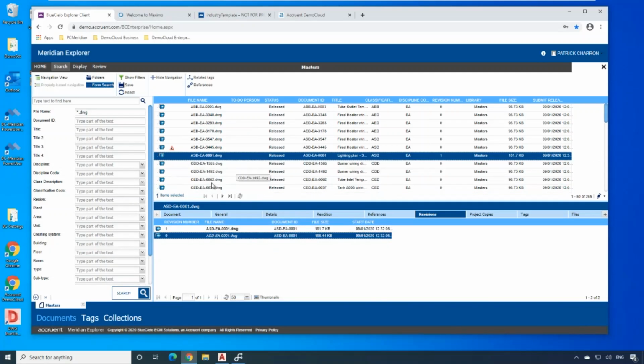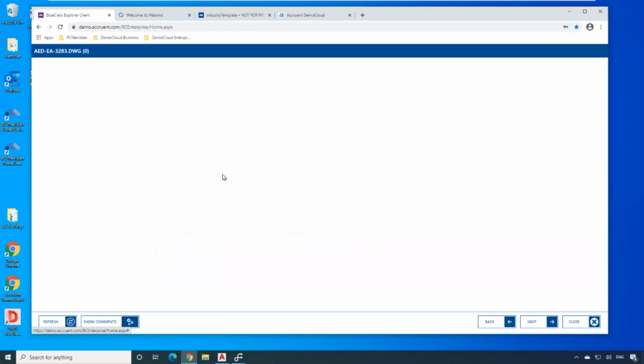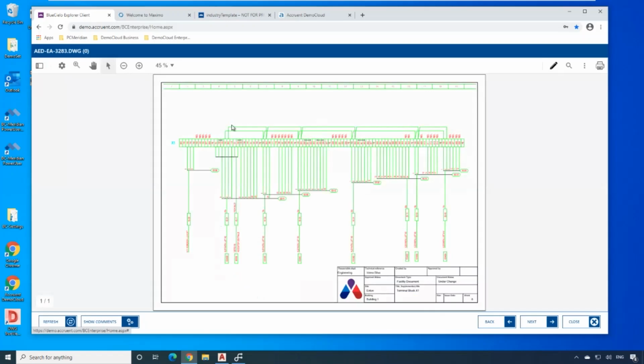And this, as I said, is an interface that is really designed for searching for those documents. Additionally, if I right click, I can still view, use comment, use the download, or even export the reports that you've got here to provide some more information. And if I click on view for that document, a viewer is launched automatically and provides the ability to look at the document without having the AutoCAD application on the workstation. So there are a lot of real features available for people that do not have access to those CAD applications and that will not modify those documents.